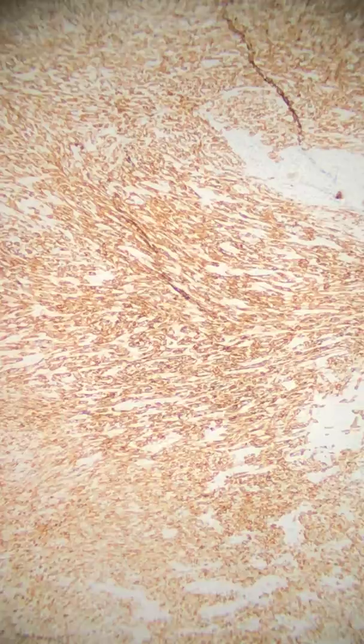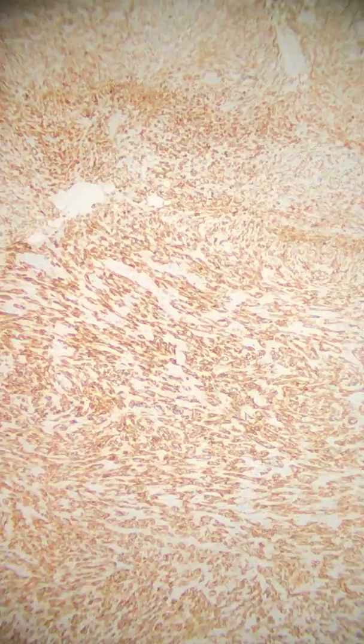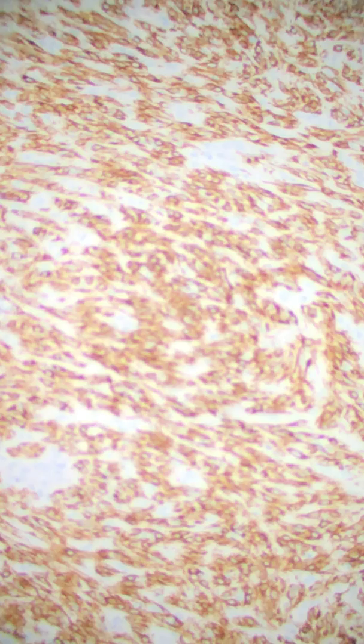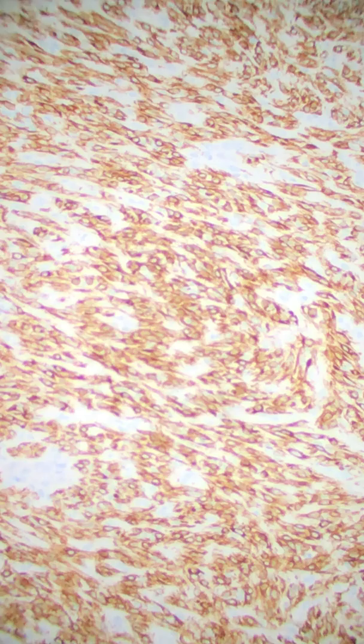And you can see that the tumor is totally positive, and beautifully so. This is recapitulated in the other high molecular weight cytokeratins, so CK5/6 or A1, A3. In this particular case, A1, A3 was very focal, which can happen, but we have two other high molecular weight cytokeratins that are positive.